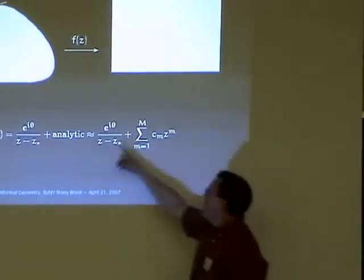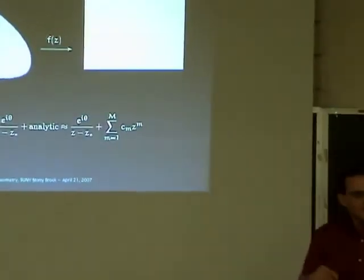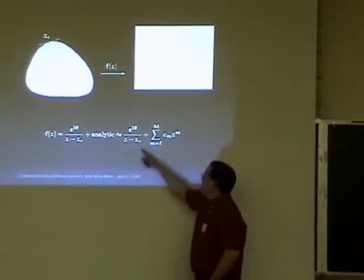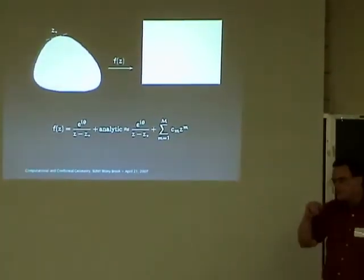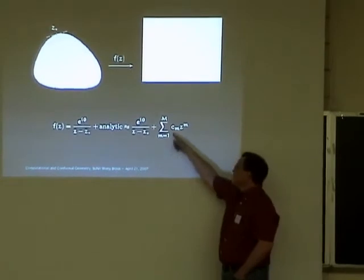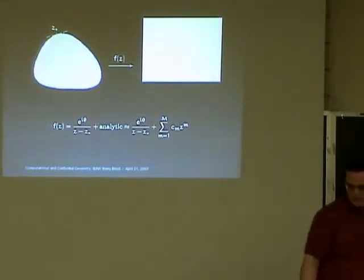So the remainder has to be picked up by some analytic part. Okay, but because that remainder is analytic, I can approximate it by a polynomial. And polynomials are spectrally accurate approximations to analytic functions, so I should get exponential convergence as the number of functions in my basis increases.